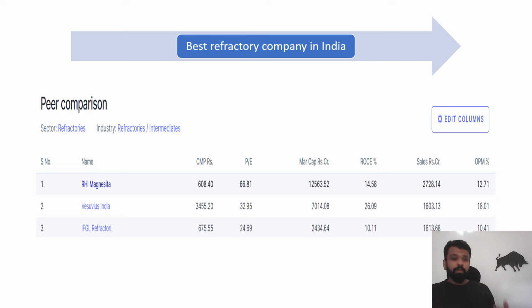There are almost around 6, 7. The smaller ones I have not taken. The best three, right, are RHI Magnesita, Vesuvius India, and IFGL Refractories, right? So if you look at these companies, RHI Magnesita is the number one because they have the highest sales, around 2,728 crores, right? Second comes Vesuvius, and IFGL Refractories is around the same level at 1,600 crores.